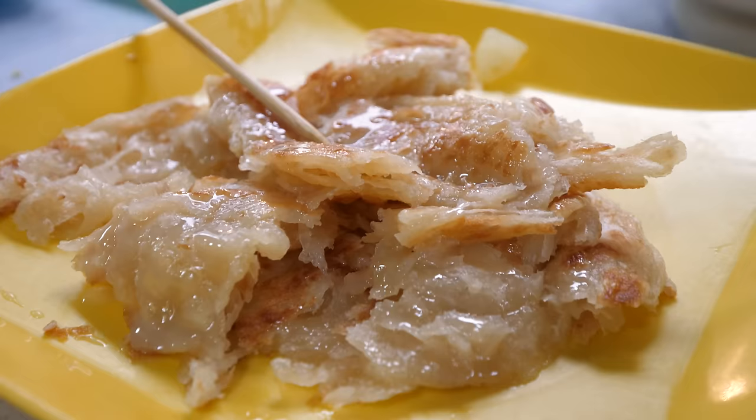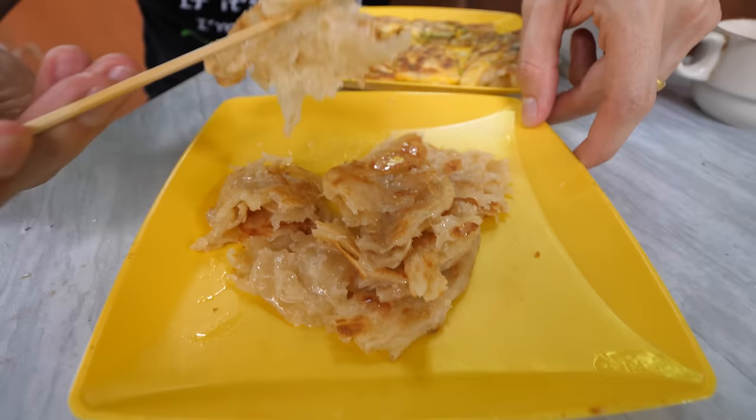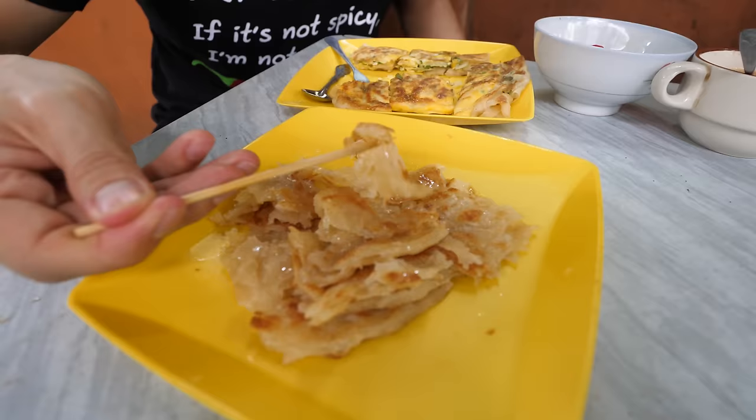Okay, I'm gonna try the sweet roti now. And this is just a roti, and then they kind of hand tear it and then put on some condensed milk. So yeah, this is the sweet version, but you can see how crusty and how many layers of dough there are in this roti.